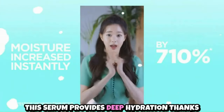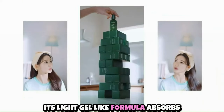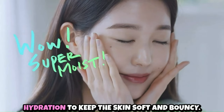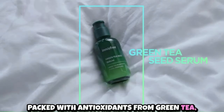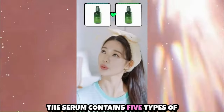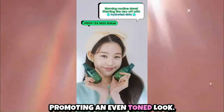This serum provides deep hydration thanks to its hyaluronic acid infusion. Its light gel-like formula absorbs instantly into the skin, offering up to 24 hours of hydration to keep the skin soft and bouncy. Packed with antioxidants from green tea, it helps fight free radical damage. The serum contains 5 types of hyaluronic acid that soothe the skin, promoting an even toned look.